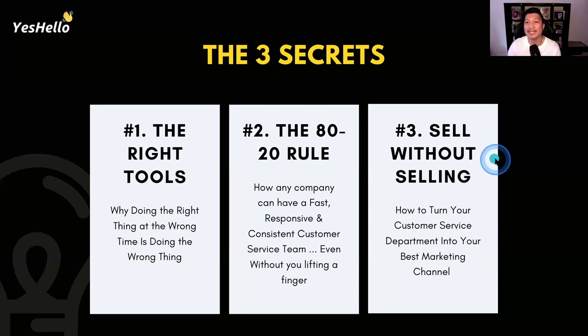Okay? Number three is to sell without selling. How to turn your customer service department into your best marketing channel. You still do customer service, but this is the channel where suddenly it's generating sales. So this is how Silma does it. This is how Alta does it in our company. And we're just sharing it with you.